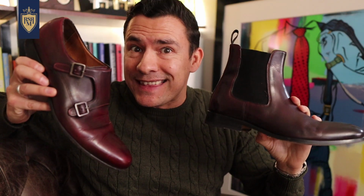One of my favorite colors I think is really underutilized, oxblood. It's a maroonish, reddish color, and it works great with black. It works great with lighter colors. You can really do a lot with this one.